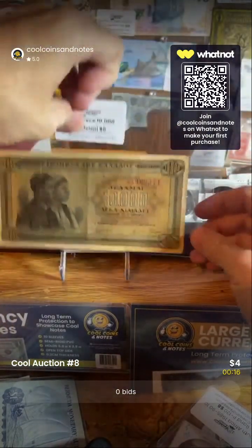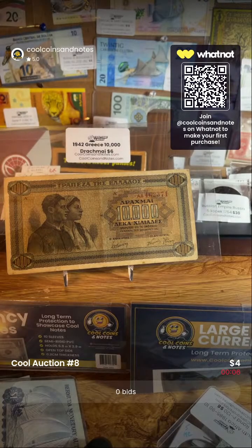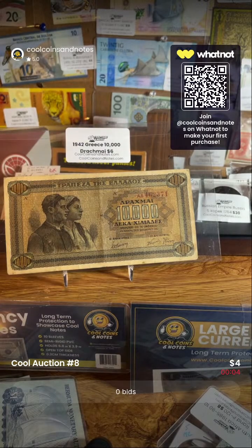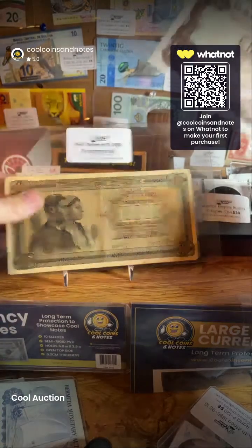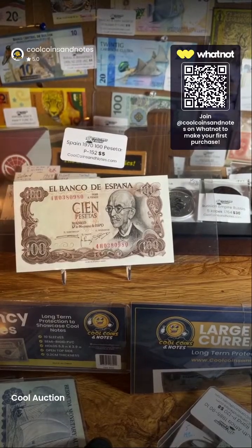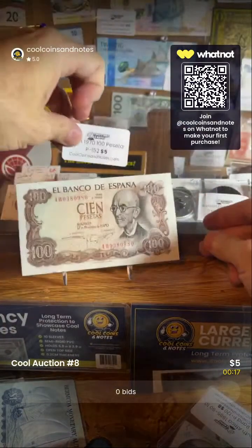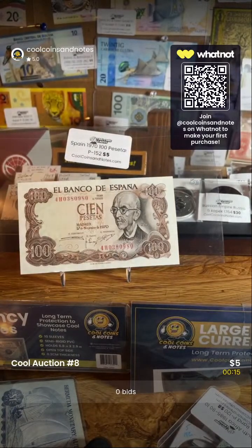Greece, 10,000 drachma, 1942. Nice example of this Spanish note. Worked this up today. Usually pretty crummy. Mr. Bald-headed guy. We've seen him before.